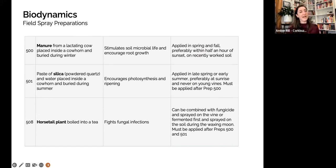These are some different biodynamic preparations that you might see. Most people are familiar with the manure that's placed inside of the cow horn and buried during winter. This stimulates the microbial life in the soil and encourages root growth. You usually see it applied in the spring and in the fall. Really, the time that you do it is important as well.